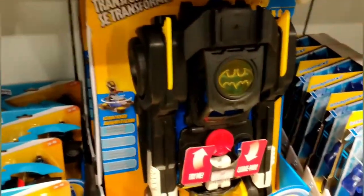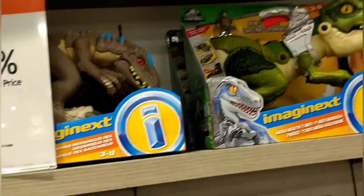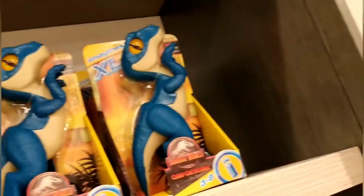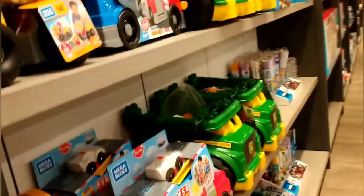Look at that. Nice. Oh, one nephew of mine is too grown. He's not even into action figures, only video games. And the other one is not into toys like this at all. But it's all good, because I am.